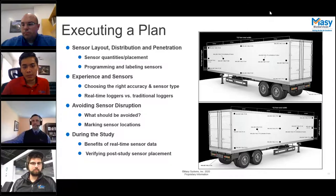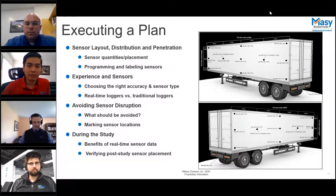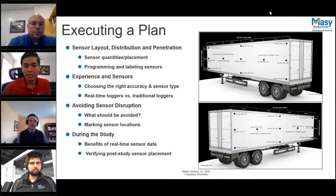Yes. Thanks, Rob. Once all the requirements, regulations, guidances, and standards are determined, and we have the design we desire for our truck, we move on to the next phase, which is executing the plan. During this step, we want to determine our sensor layout diagram for a truck or trailer based on the potential worst case scenarios and locations. This may vary based on the size of the truck, but you want to be sure you have the sensors in the worst case locations so you can determine the hottest spots and the coldest spots where you'll need monitoring sensors after the study is completed.